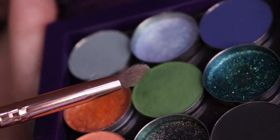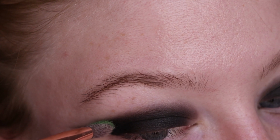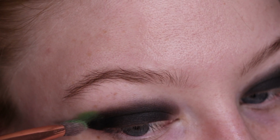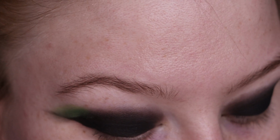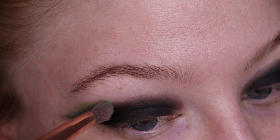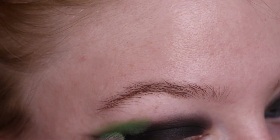Next I'm taking this green with a smaller brush than the one I had, and I'll just be covering up the edges right here. The Terra Moon's shadows are so pigmented, so you want to be a little bit careful with how much you actually cover up, because it's so opaque, it's going to really cover it up. But we can just go back in with the black afterwards.